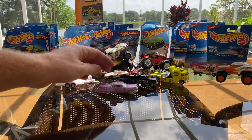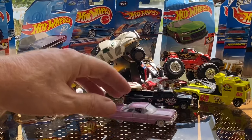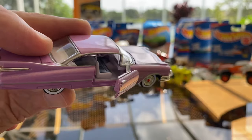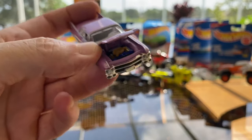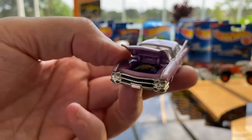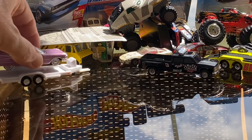And on that trailer, a trailer queen. Nice pinkish purple Cadillac. White walls. Smooth. What is that? Just says made under license. Check out that interior. Beautiful. And opening hood. That big V8. I think that was a 500 cubic inch big block. That thing's long. Look at that next to the dually. Get up on the trailer there, where you belong.